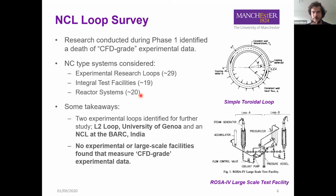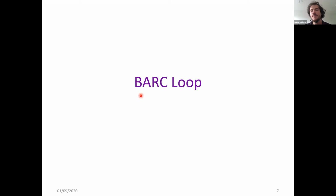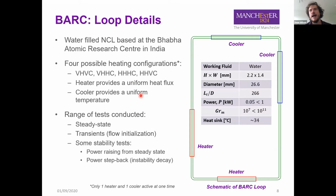So onto the first loop that we picked up, and this is from the BEIS in India. It's a water filled loop, about 2 meters tall, about 1.5 meters wide. Diameter is about 27 millimeters. An interesting feature of this setup is it actually contains two heaters, as you can see, and two coolers. And that allows for four possible different heating configurations.